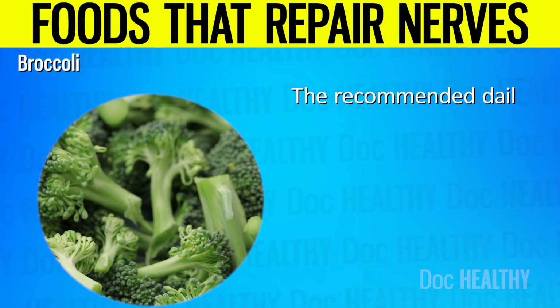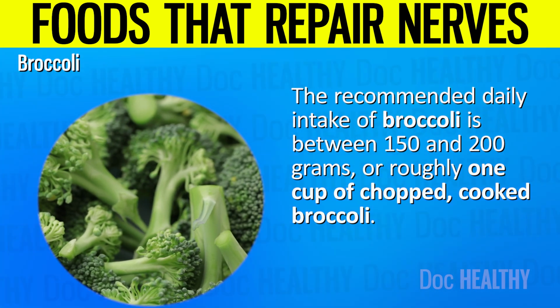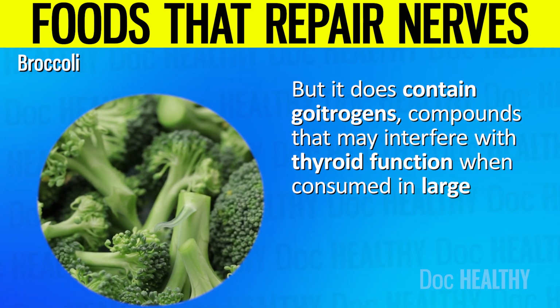The recommended daily intake of broccoli is between 150 and 200 grams, or roughly 1 cup of chopped, cooked broccoli. But it does contain goitrogens, compounds that may interfere with thyroid function when consumed in large quantities.